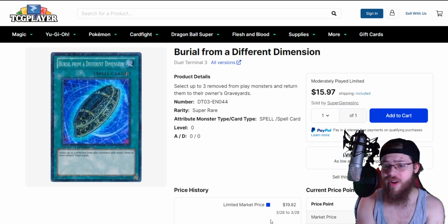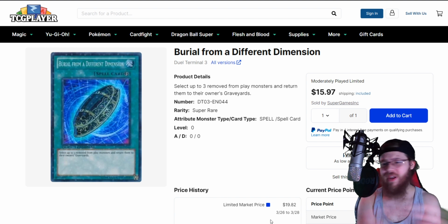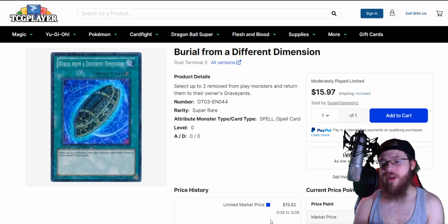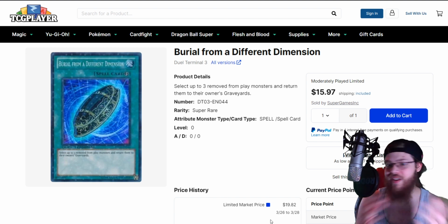Hidden Arsenal Chapter 1 hit my collection pretty hard. I have pretty high quantities of a lot of really expensive .dt cards. I have multiple Card Troopers. I have multiple sets of cards like Burial, the Naturia Barkion. I have multiple sets of Mistworm DT. So Chapter 1 hit me pretty hard, and it is what it is.